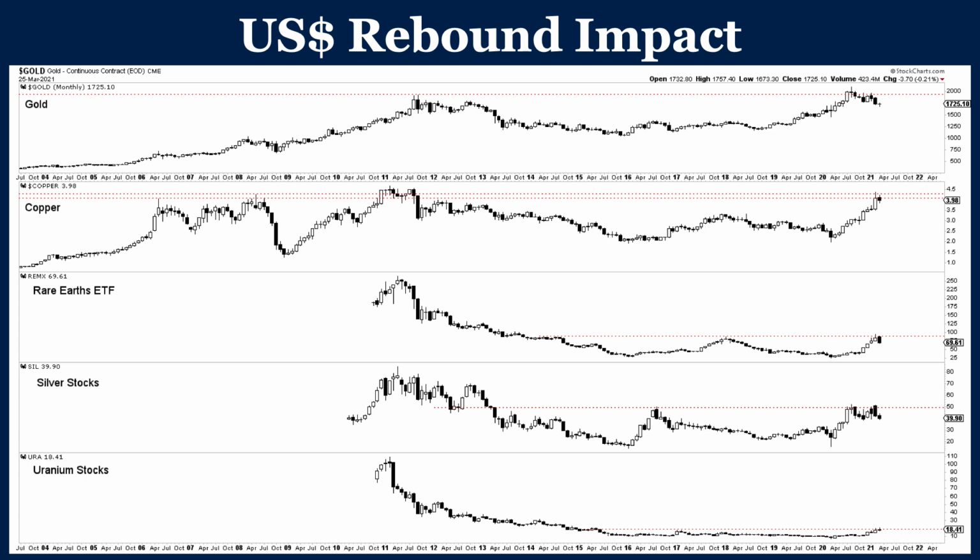We can see that gold is leading. It was the first to peak. It's already 8 months into its correction, while copper, I think, peaked last month and is starting to correct. The rare earths ETF is putting in a bearish candle this month for the first time. Silver stocks have been going sideways along with gold, but they've held up better given the inflation narrative. Uranium stocks have held up the best and haven't really started to correct yet. It's difficult to see there at the bottom, but they are trading around resistance dating back to 2015. They're a little bit above it now, but we'll see how they close this month and perform next month.